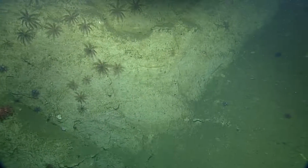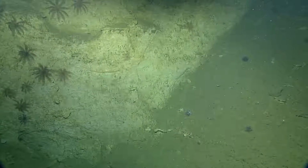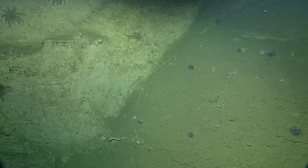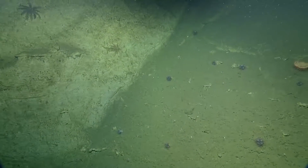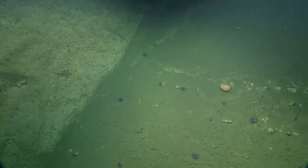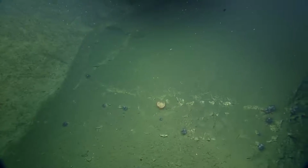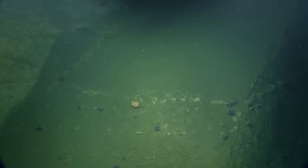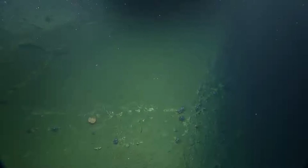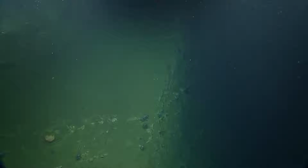Bridge nav. I have a 20-meter step, same bearing. Yeah, it changed very quickly, didn't it? Wow. Beautiful. That's really nice terrain.